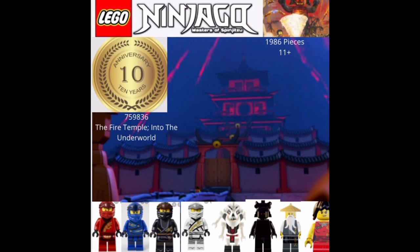But if this set does happen, then it would come with Legacy Kai, regular Legacy Jay, regular Legacy Cole, regular Legacy Zane, Legacy Samukai. It would have the regular Legacy Garmadon without the upper torso from the Juniors Kai's Fire Dragon, but they could also make the one that's all black. Now we have Legacy Wu, and we have the same Nya from the Blacksmith Shop, which is the original Nya torso and legs with the new Ninjago Movie head and hairpiece.